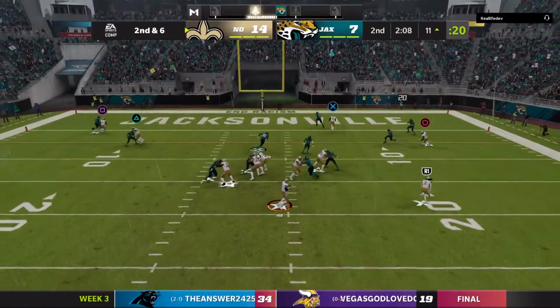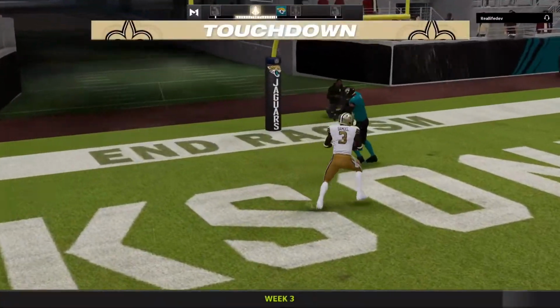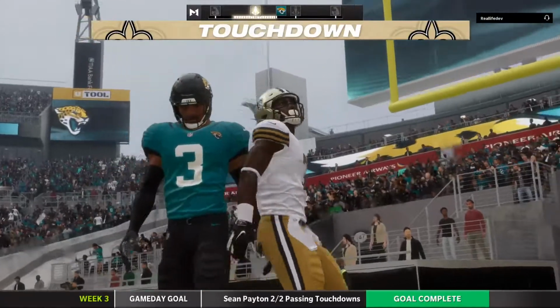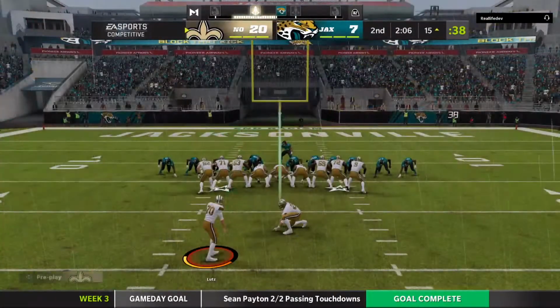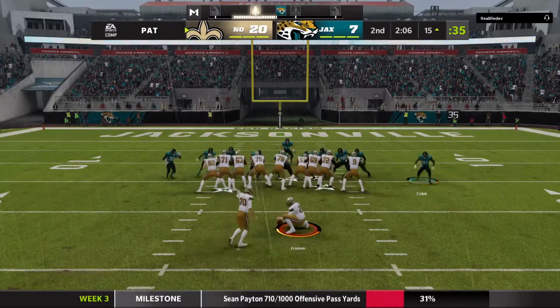To throw is Hill. And he's got it. Touchdown, Saints. Deebo Samuel, his 3rd touchdown now on the year. And the Saints able to stretch that lead out further.